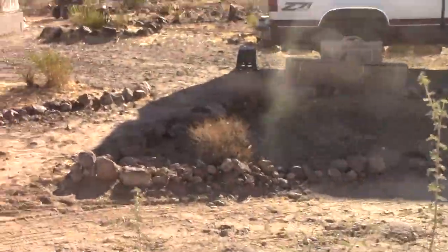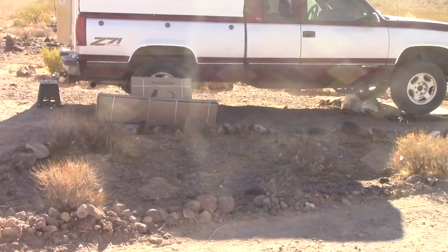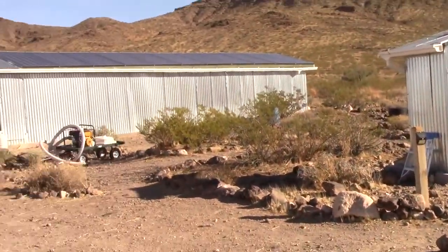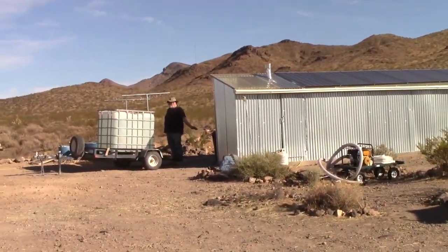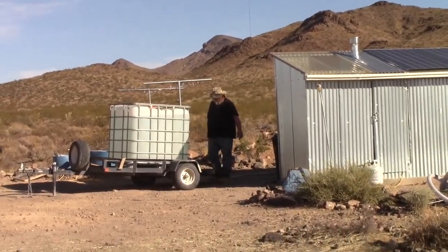Oh, there's an engine hoist because we're going to need it for Bob to do the work. There's Bob. What you up to? Batteries. Always.